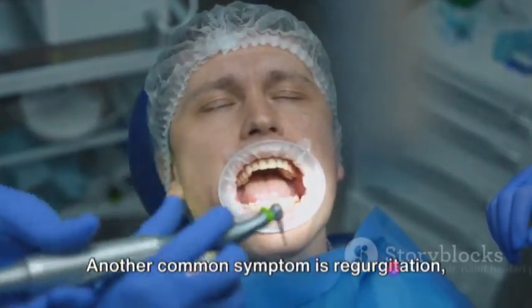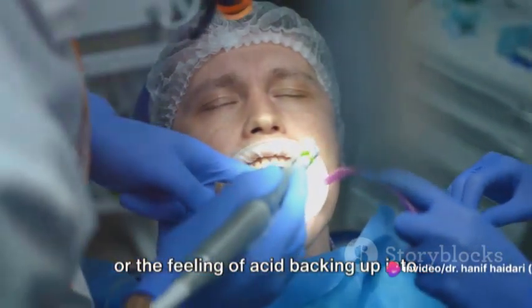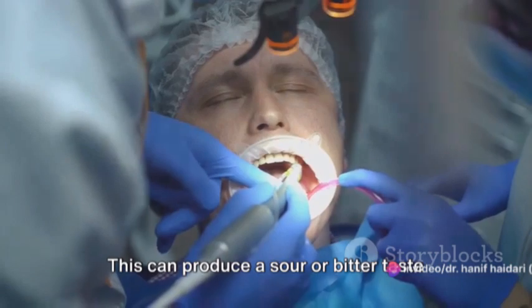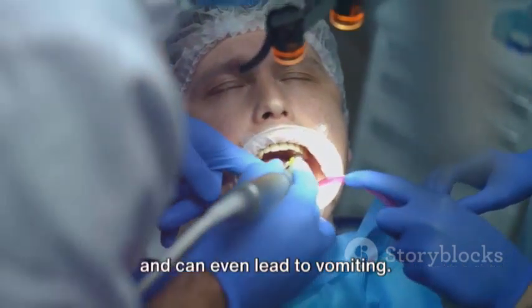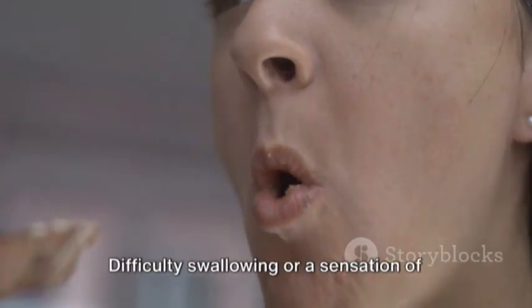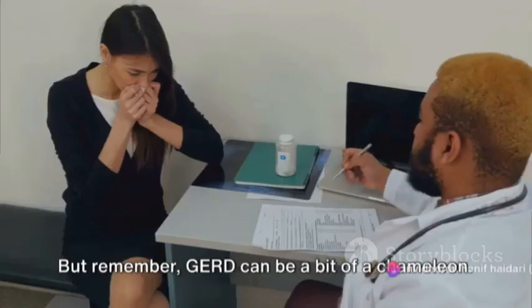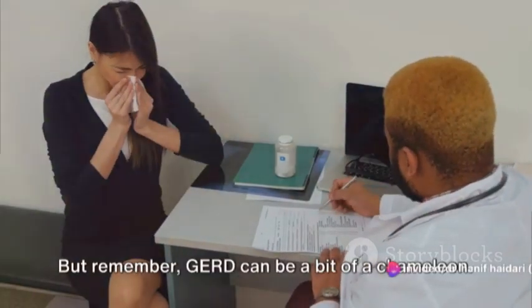Another common symptom is regurgitation, or the feeling of acid backing up into your throat or mouth. This can produce a sour or bitter taste and can even lead to vomiting. Difficulty swallowing or a sensation of food stuck in your throat is also a frequent sign of GERD. But remember, GERD can be a bit of a chameleon.